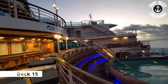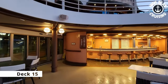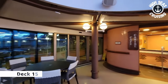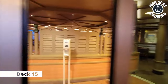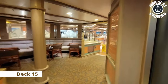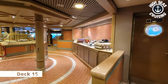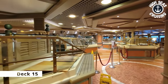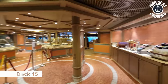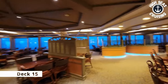now that will bring us up here to deck number 15, where the Cafe Carby, I believe that's how you pronounce that. So back here, they call this one Cafe Carby. This is like a smaller version of the buffet back here. Has a lot of the stuff the main buffet has on it, but a little bit of a smaller selection, and it is separated from the main buffet. But plenty of seating back here.